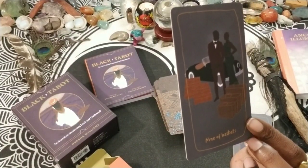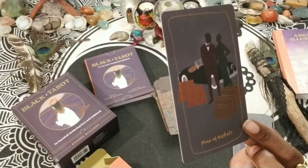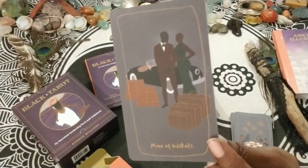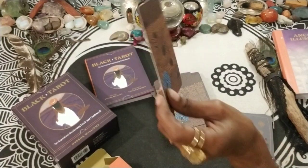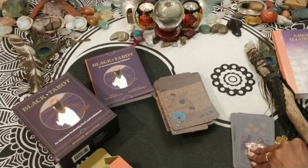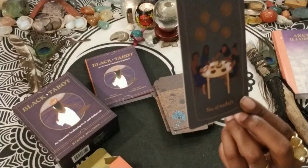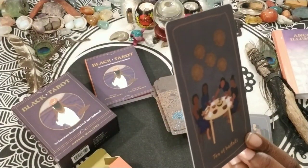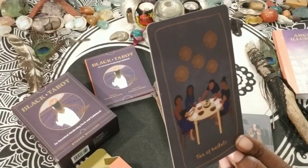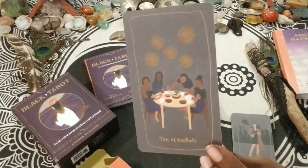Oh, look at the 9 of Baskets. Looks like they're traveling in style. They have their suitcases, matching suitcases. Matching luggage, I should say. 10 of Baskets. Ah, that's beautiful. Everybody's settling in for a lovely meal together.